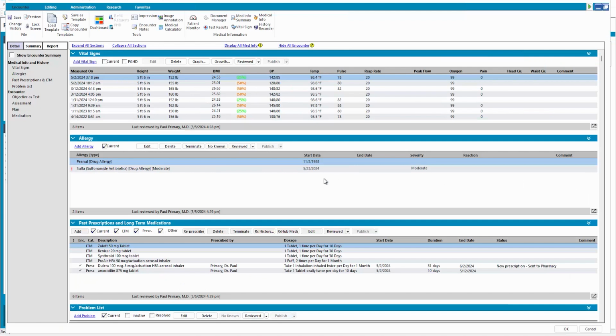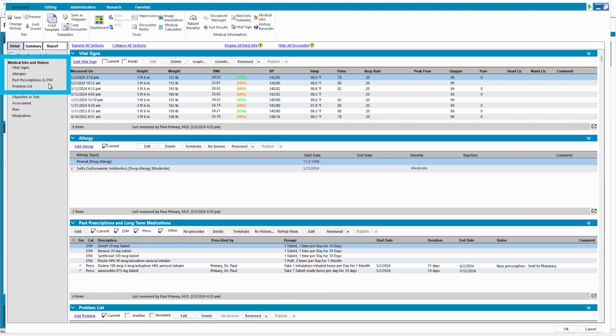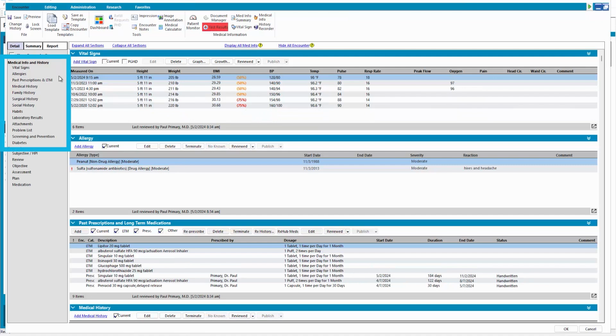In the single view encounter, each provider can determine the medical information they want included in their workflow. Providers can have different preset workflows for different appointment types. For example, this simple workflow has only critical chart data like vitals, allergies, medications, and problem list. While this diabetes follow-up workflow is customized to include more chart information like histories, attachments, and lab results.